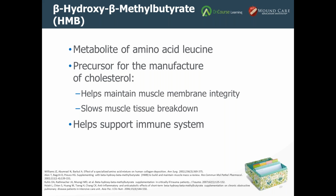And you can use HMB to do that. Again, we don't want these patients in this negative nitrogen balance, in this catabolic state. How can you build new tissue to heal a wound if your patient's in that state? So we, again, have the nutritional tools now to manipulate this a little bit. And so it's really, as a dietitian, very exciting, because I didn't always have these kind of tools available to me where I can actually really manipulate somebody's nutritional status and help them heal their wounds better.